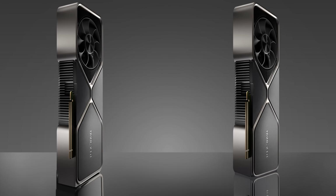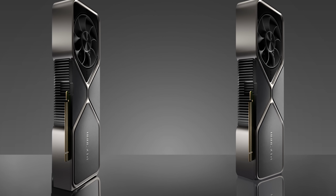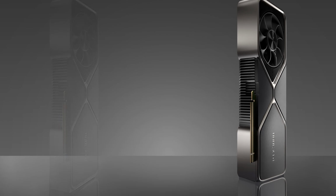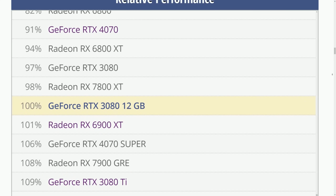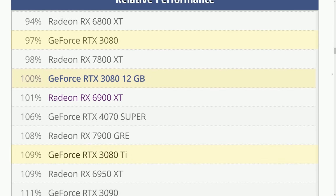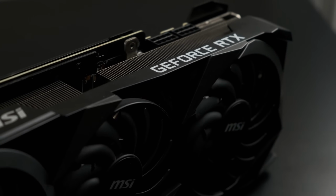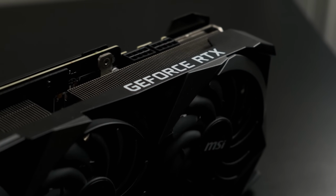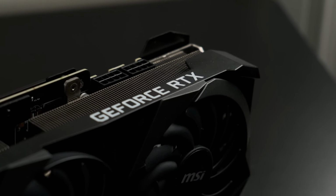I started the video by saying that one of the two 3080s was a mistake. And I think the answer is the same as it was 2.5 years ago. The 12GB card filled a gap that wasn't really there between the 10GB 3080 and the 12GB 3080 Ti. The 12GB 3080 had no real reason to exist in January 2022, and there's no good reason to pay over the odds for one now.